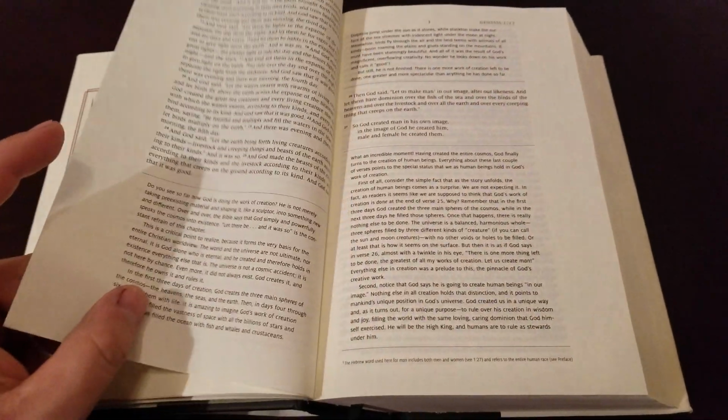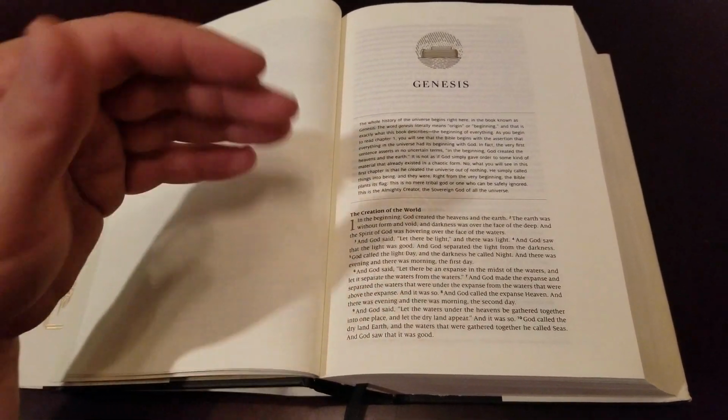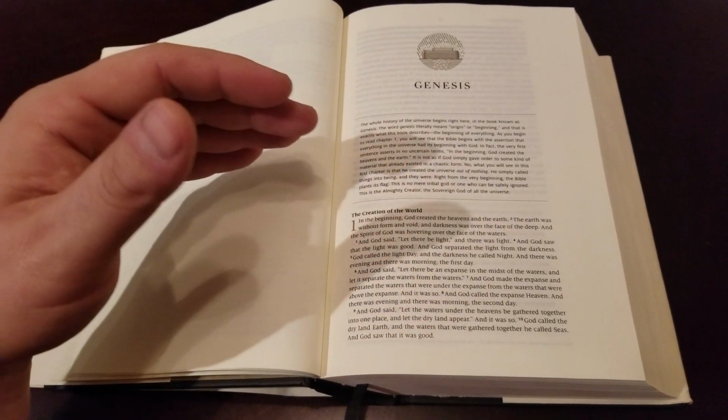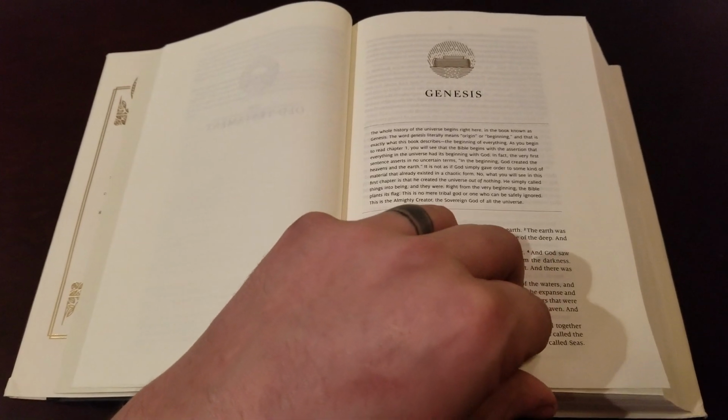Some people skip over the book introductions, especially if you've read the book before. I recommend you don't do that. Read through the book introduction. There's probably new information there that you haven't read.